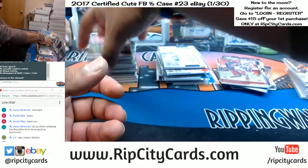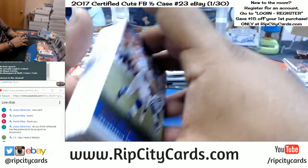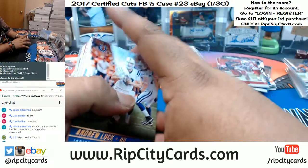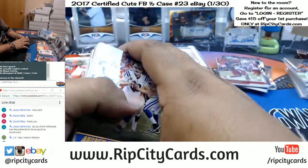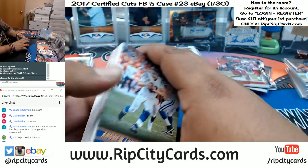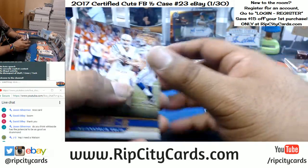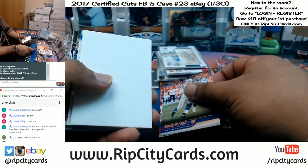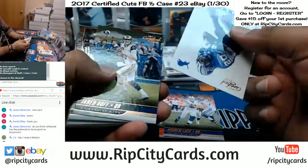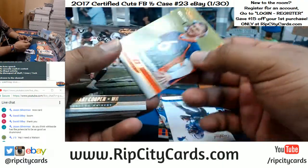But the Heat, I think, are doing a really good job with him, considering how he started. He was just straight up energy. He would get all his baskets at the rim. Now, he's shooting the free throw pretty decent. He's got a decent 12 to 15 foot jumper. He's getting there. He's got to stay healthy.